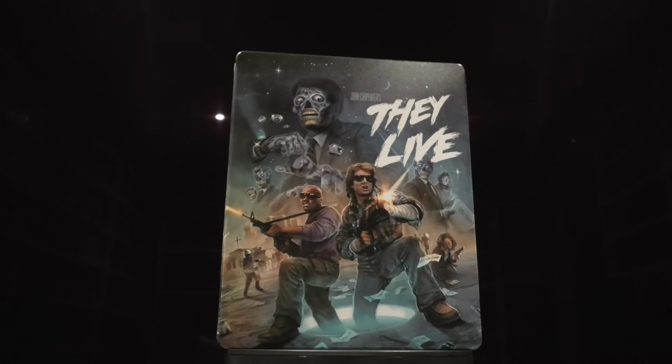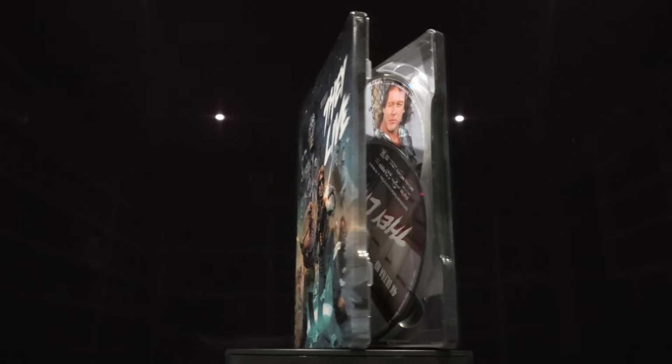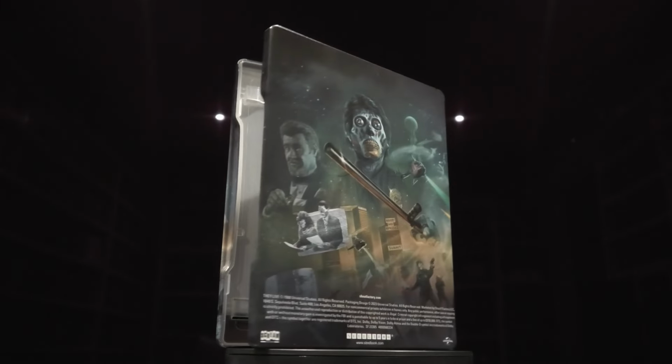And yes, the Dolby Atmos makes a significant difference to this movie. It really, really does. And if you have the means and the setup, I think you're going to be massively impressed with it.